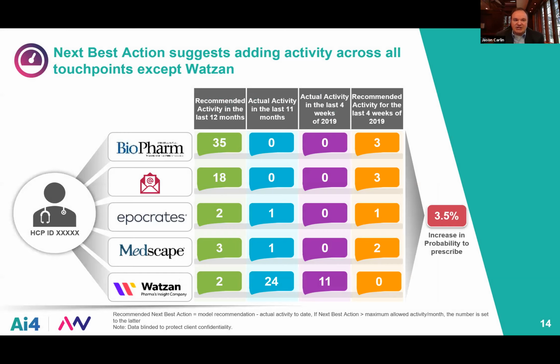And here's kind of a visualization of what it looks like. So the doctors over on the left, those five boxes next to the doctor are the different non-personal promotional channels. And you can see the first column in green is the recommended activity in the last 12 months. When you get to the blue and the purple, those are the actual activities that happened in the last 11 months or even in the last 4 weeks. So you can see it was kind of different than what the model would predict is optimal. So we recommended a new kind of deployment for the next 4 weeks, which increased the probability to prescribe score by 3.5%, which was the impact that I discussed earlier.